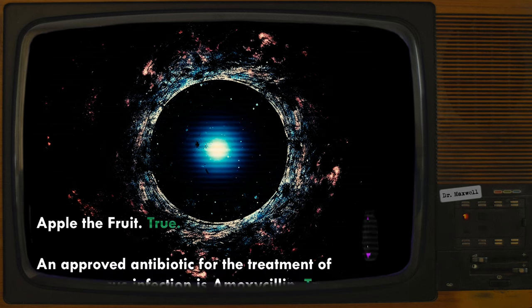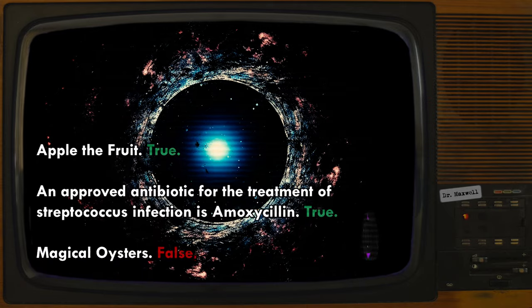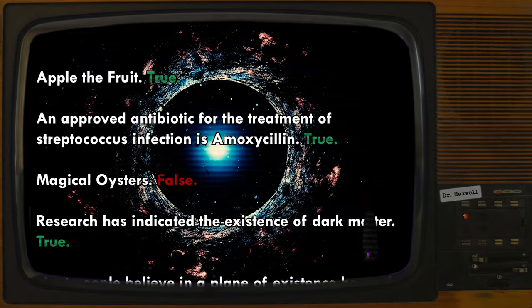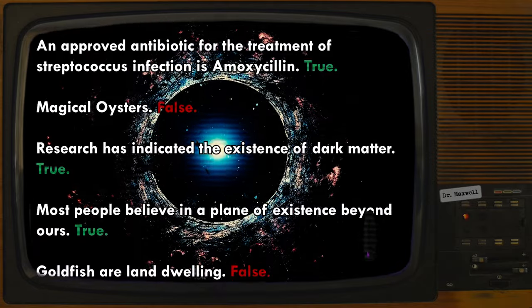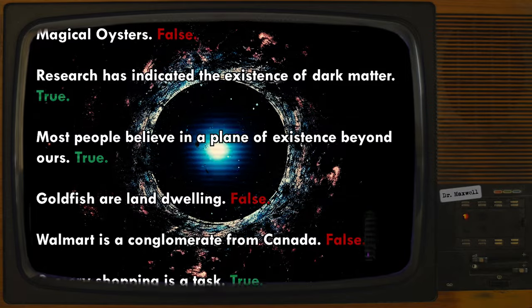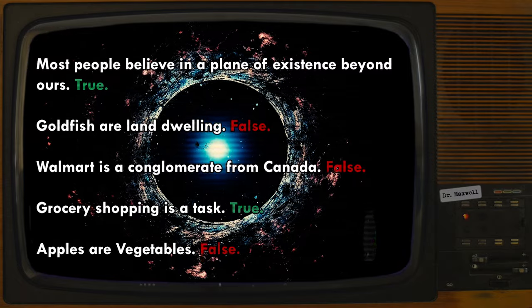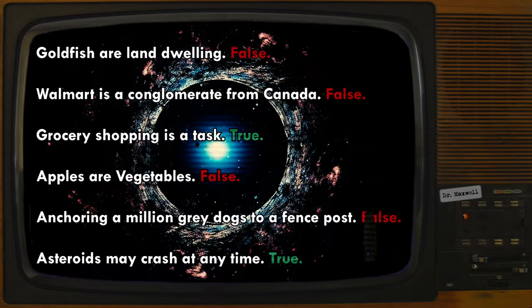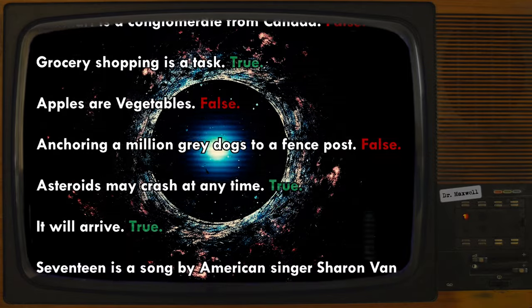7419-36. Apple fruit. True. An approved antibiotic for the treatment of streptococcal infection. Amoxicillin. True. Magic. Oysters. False. Research has indicated the existence of Dark Master. True. Most people believe in a plane of existence beyond ours. True. Goldfish are land dwellers. False. Walmart is a conglomerate from Canada. False. Grocery shopping is a tax. True. Apples are vegetables. False. Anchoring a million gray dogs to a fence post. False. Asteroids may crash at any time.